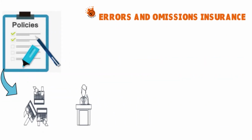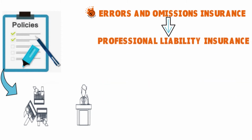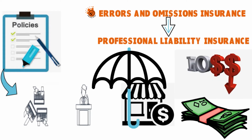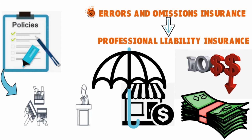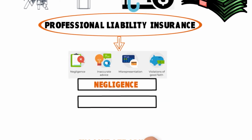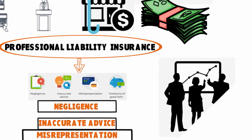Let's move on to errors and omissions insurance. This is also called professional liability insurance. Errors and omissions insurance is a form of small business insurance that can help defend a business against financial losses from lawsuits and claims filed by customers and clients, as well as help pay for judgments and settlements. Now, professional liability insurance covers claims such as negligence, inaccurate advice, misrepresentation, and violations of good faith. So if your small company relies on using technical expertise to provide recommendations, advice, or any sort of physical care that may result in risks for customers, clients, or patients, then you likely want to get this kind of small business insurance.